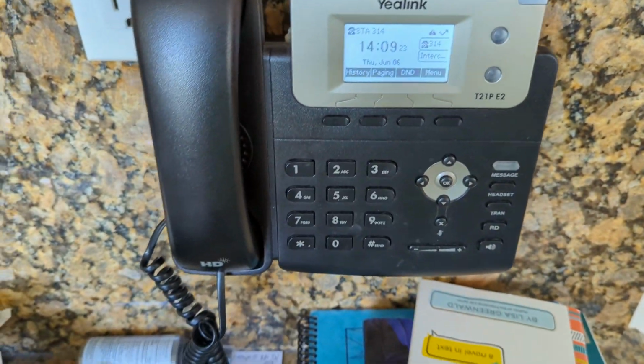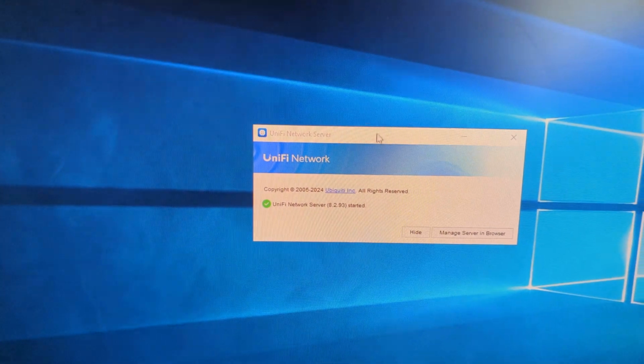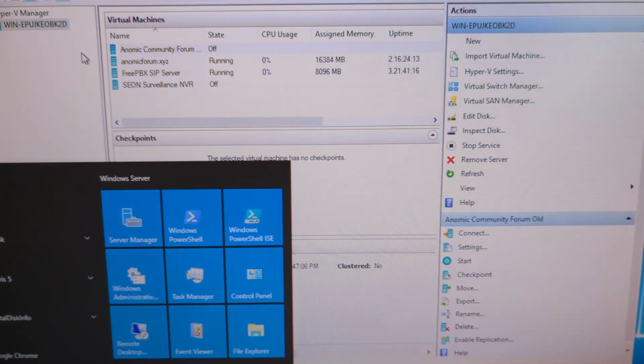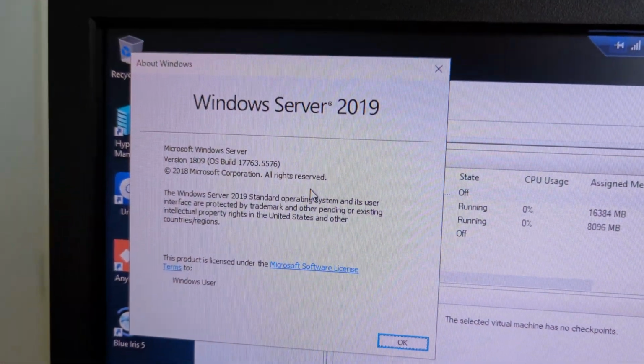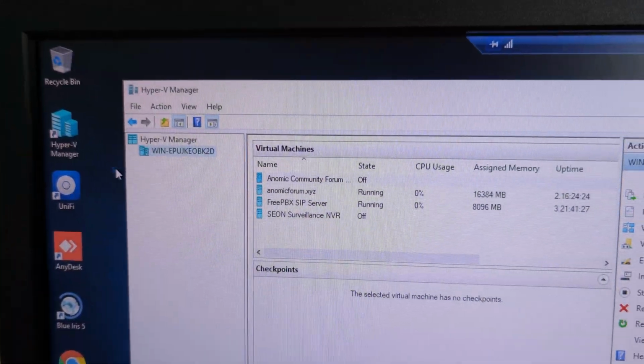So yep. The other phone I've got, the T21PE2, is up in the office. So we're gonna head back upstairs, and we're gonna show you the server we've got. All right, so I'm logged into the server. If I can open up Hyper-V here. So right now, what I'm running is Windows Server 2019. I also installed Hyper-V on it.